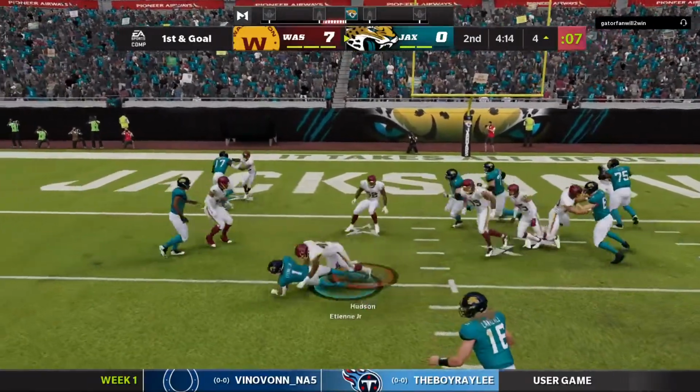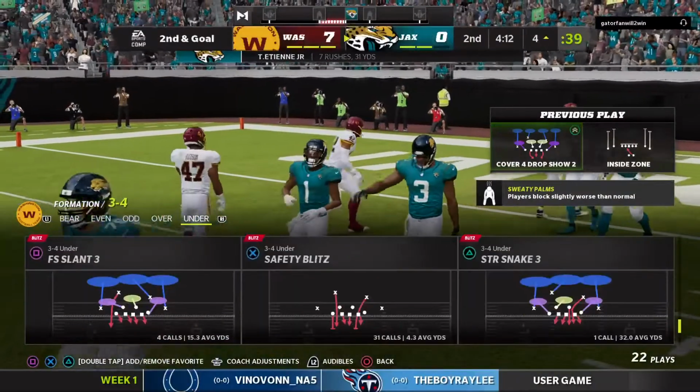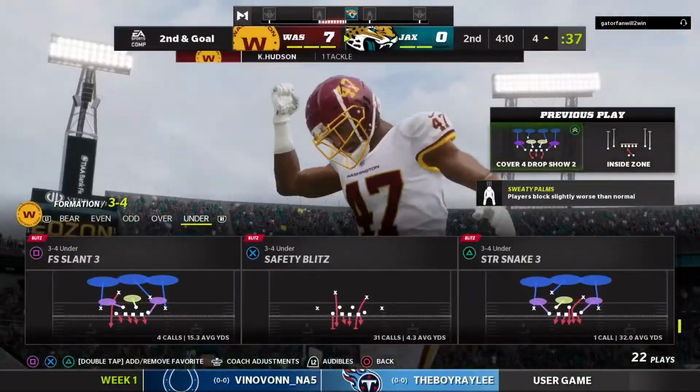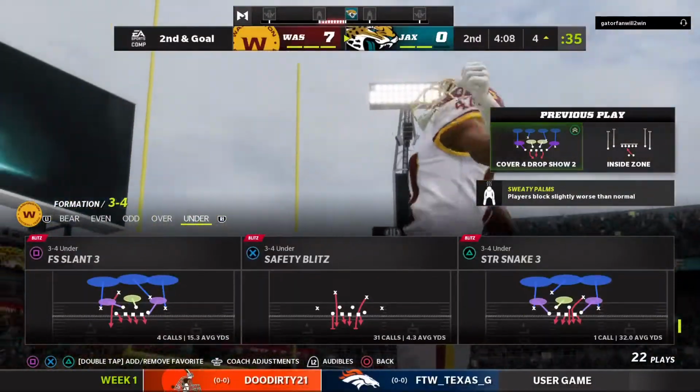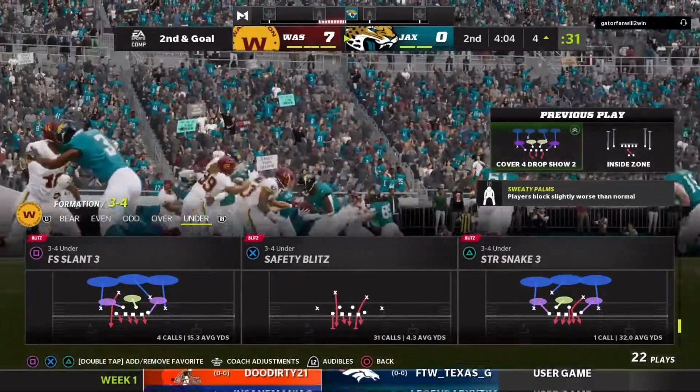ETN. And this one will wind up with him losing yardage. Back to the 4-yard line. That's going to go as a loss of a yard, and it'll be 2nd down. Defense really sold out there to stop the run. Understandable down near the goal line.